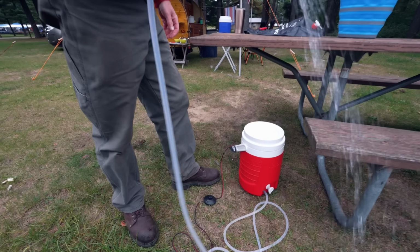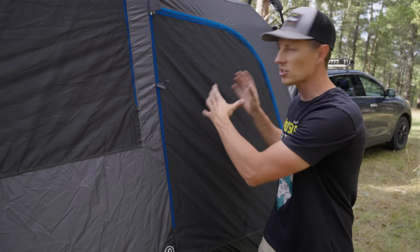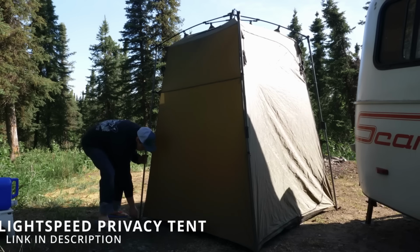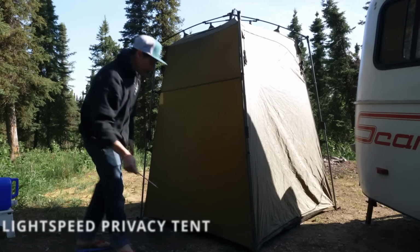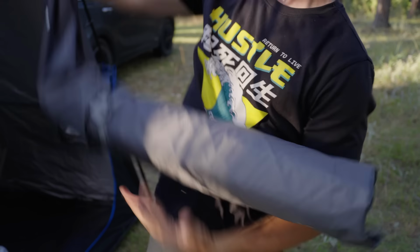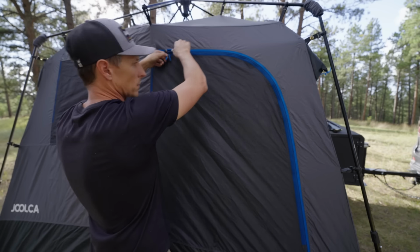One of our favorite side entry tents that many of you actually own is the Lightspeed tent. And just to give you an idea of these 3 rooms, the changing room in here alone is about the size of that tent. But it's more than just the 3 rooms that I love about this tent, it's the little details. But it's also some of those little details that they overlooked that also drive me nuts. So we're going to talk about them as well.